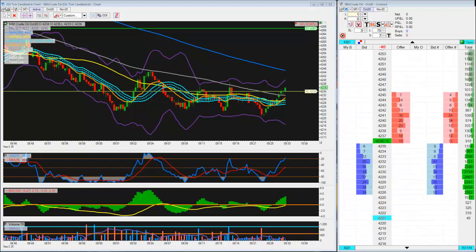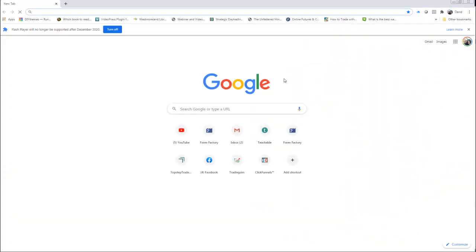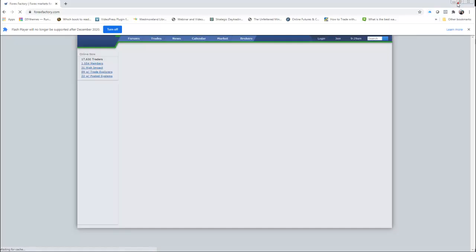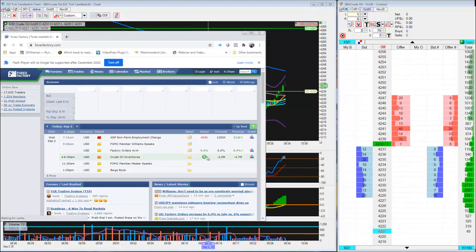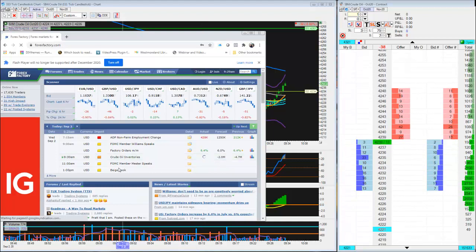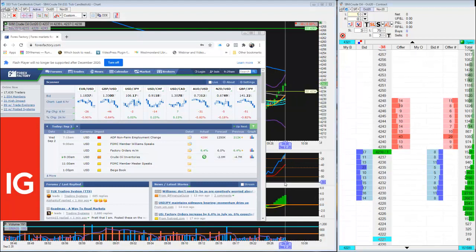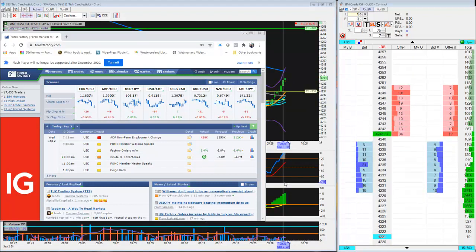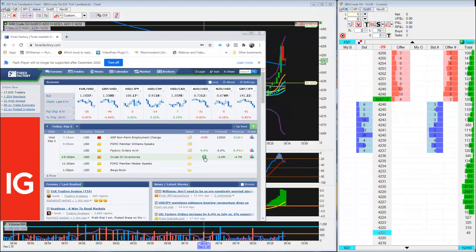Alright, it's that day again. Inventory reports should be coming out any second now. We had the numbers of yesterday with the after hours. Now we have the crude oil inventories coming out. Alright, so they're obviously out.